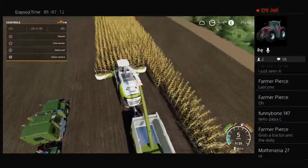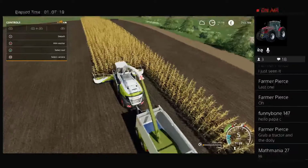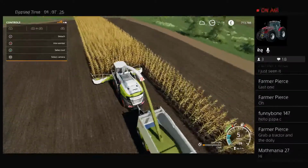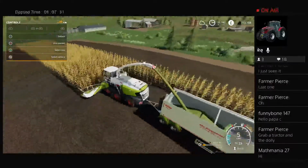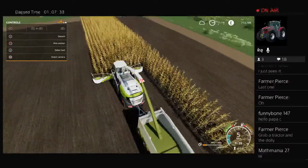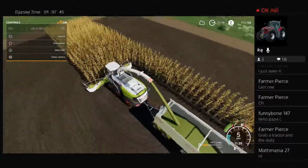What's going on, bud? I'll have to work that tipper problem out, why that tipper's not loading. I know when I load this map, every mod that I've got installed should have popped in here with me.